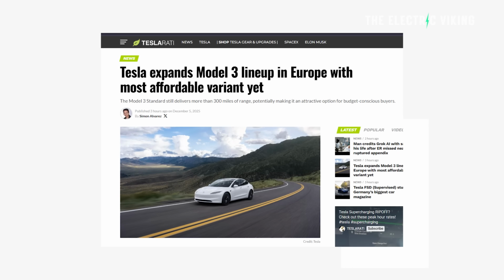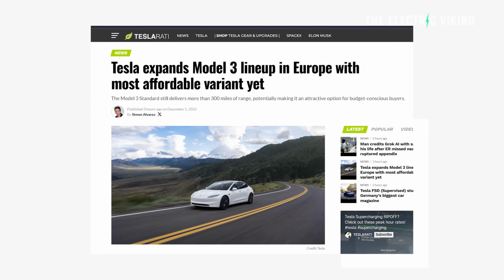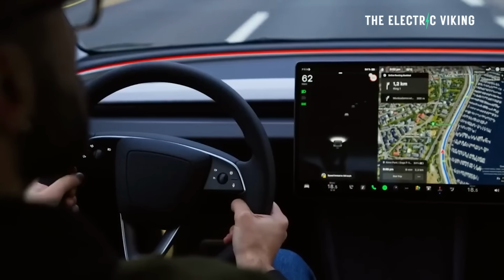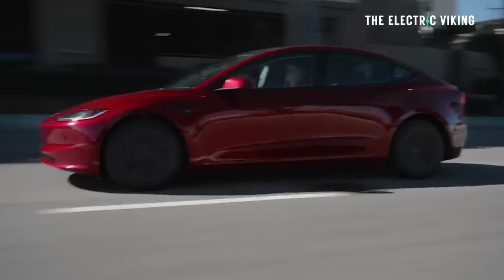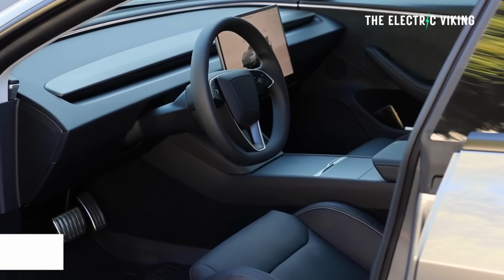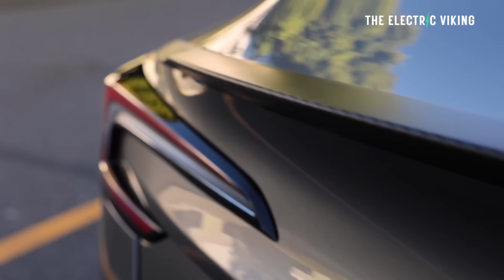Tesla has just quietly dropped a new, much cheaper version of the Model 3 Standard in Germany. It comes with some surprising changes. You would think for a massive 20% price cut, it would be missing out on a lot of stuff, but actually I think it's not. The Model 3 has been discounted by 8,000 euros. That's a 20% price cut on the next trim up.